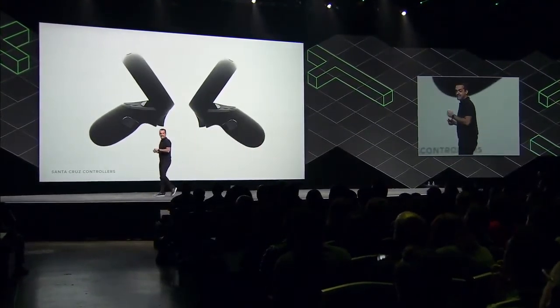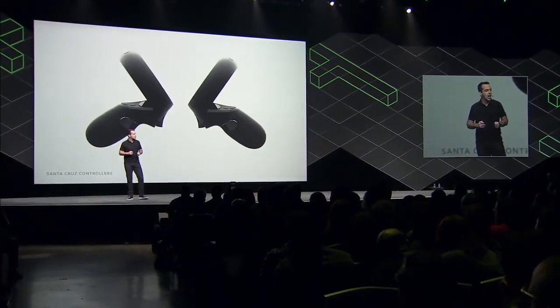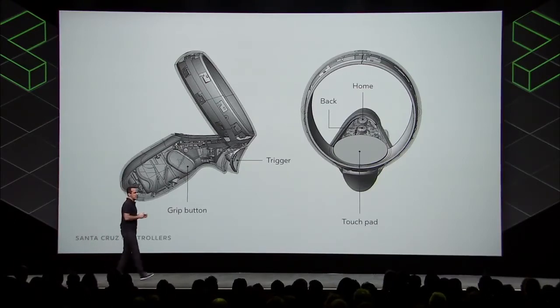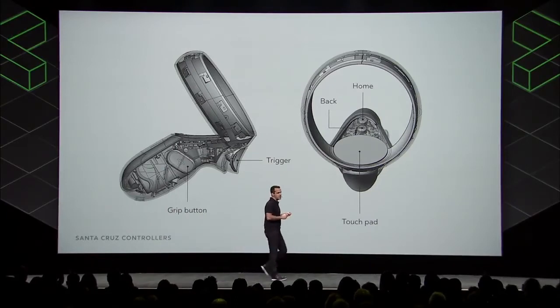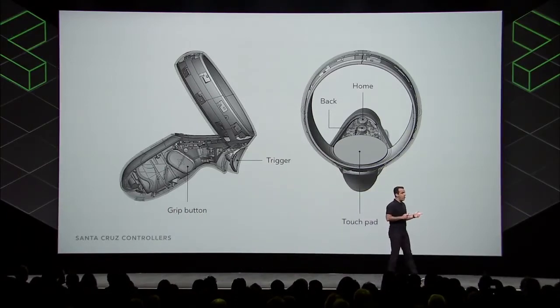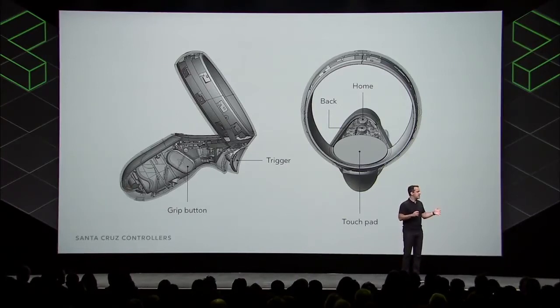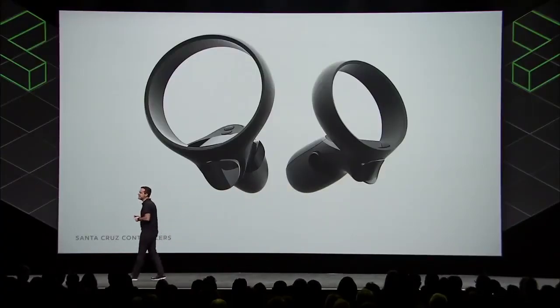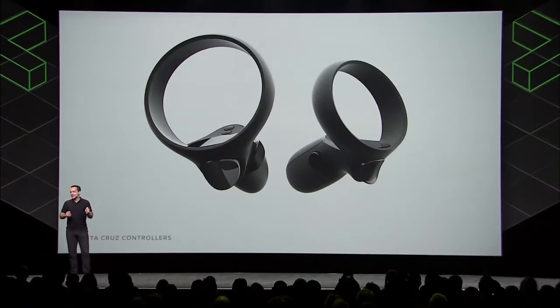You're gonna love these. We carried over the features that made Touch so successful. You have both grip and trigger buttons, and the ergonomics that make these controllers disappear in your hands. Also, we designed the Santa Cruz controllers with a touchpad, which is very intuitive to users and gives developers more flexibility to create great experiences in this new category. Now, these are still prototypes, but they already look incredible and feel great in your hands. And I promise you'll get to try them before too long. So let's take a look at how the Santa Cruz controllers work.